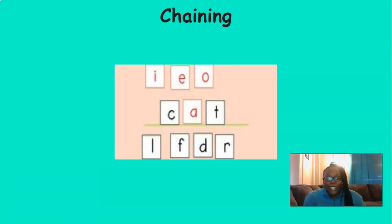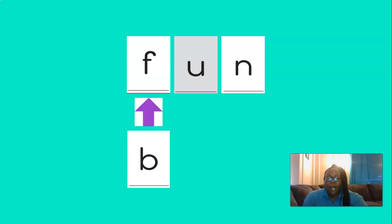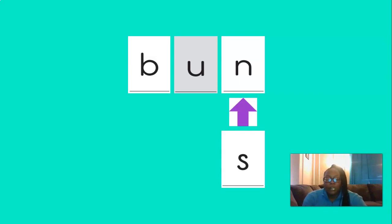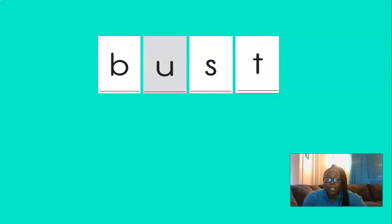Now it's time to chain. Let's blend these sounds together and read the word. Fun. So if this says fun and we change the f to a b, our new word is, that's right, bun. And if we change the n to a s, our new word would be, that's right, bus. And if we add a t to bus, our new word would be, you got it, bust.